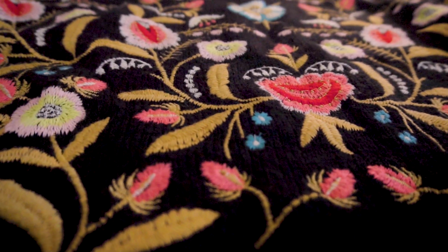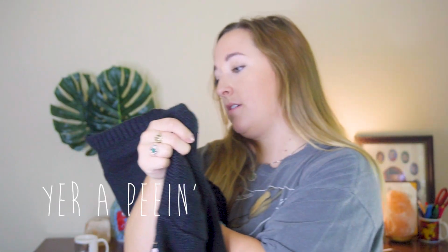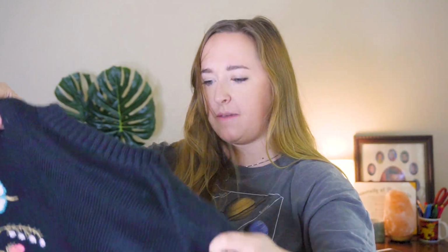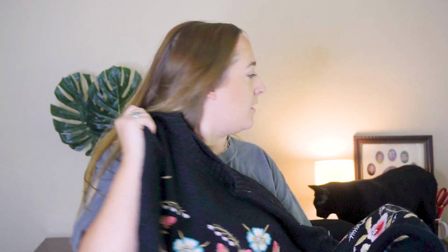So item number 16 is another unique piece. I found this again at Goodwill and it is a sweater. It's got all of this amazing embroidery all down the middle, all down the sleeve. I'm not really familiar with it. I think it might be European, but it's super soft. It's got this awesome thick material, the beautiful embroidering on the front and the back. I was just like, this was a steal. It's beautiful. Embroidery is kind of in right now and I've just been obsessed with it.